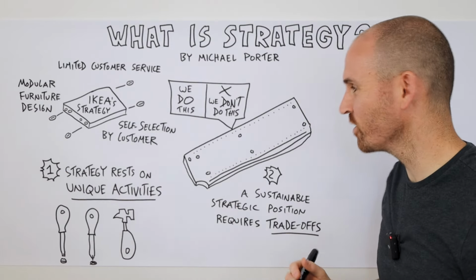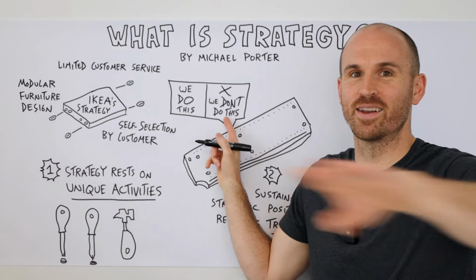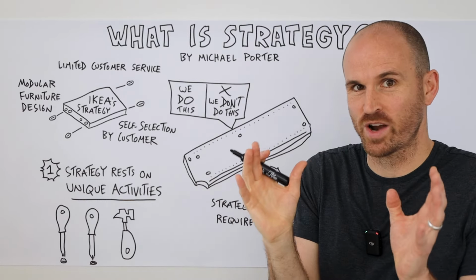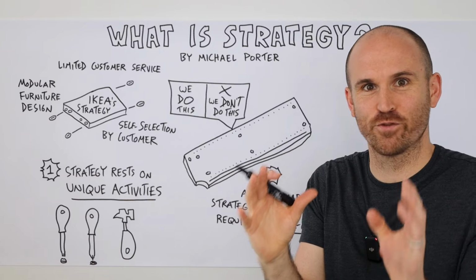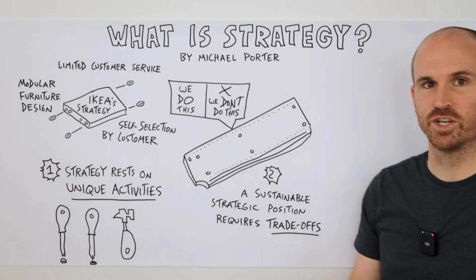So you've got to ask yourself, what do you do? What are you about? And what are you not about? This is a super useful constraint that might be hard to implement at first, but the thing that can ultimately set you apart and make your strategy successful.